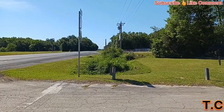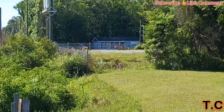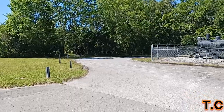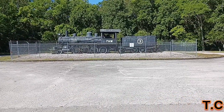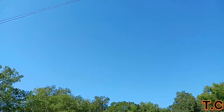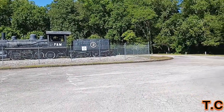Right over there is the post office. Right there where that fenced-in area is, used to be the old Circle K and the post office over there. And here's the train. Pretty cool. And the plane up there. Let's go check this train out.